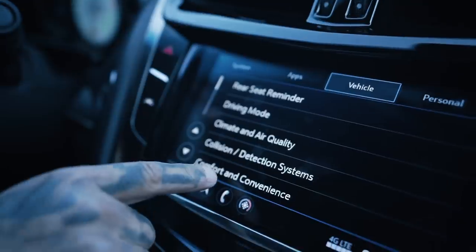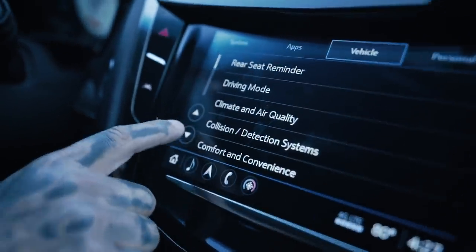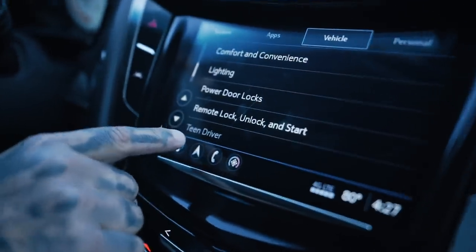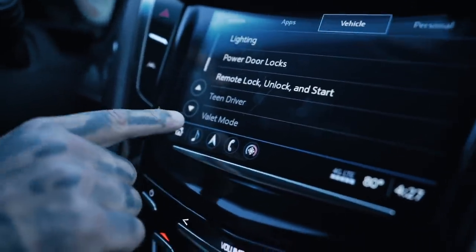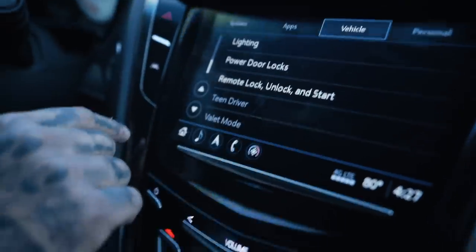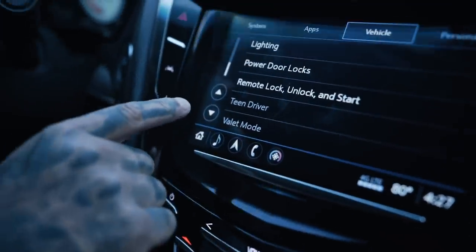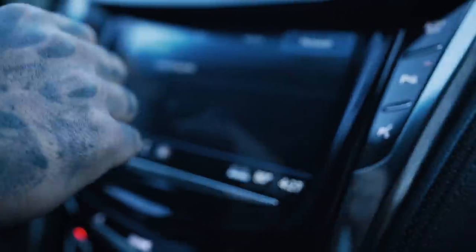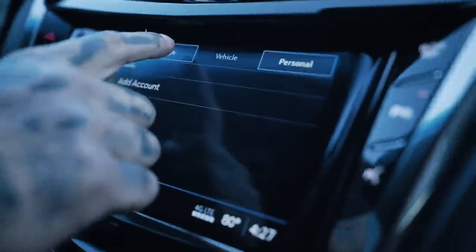But yeah, man, there's so many things. Collision detecting systems. There's even a teen driver. So if I let a kid get in here, you don't have all the power. There's even a valet mode too. So, you know, you don't trust your valet drivers to be punching or joyriding your car. You could also do that too. Personal stuff, obviously apps, all that stuff.